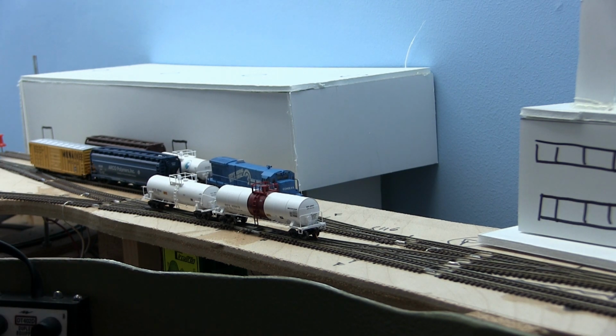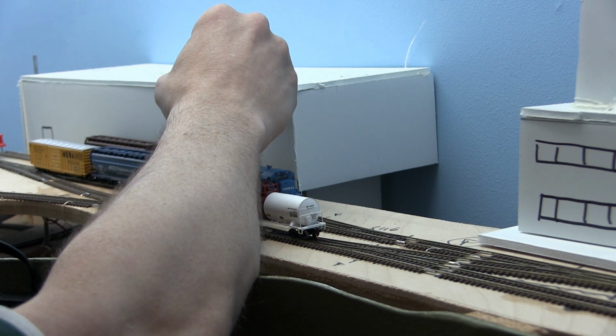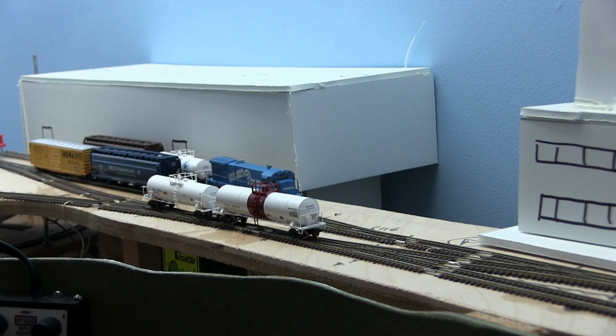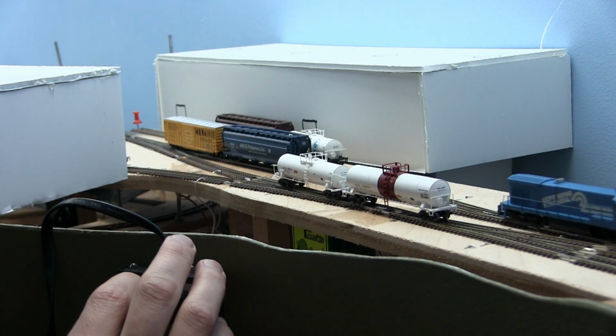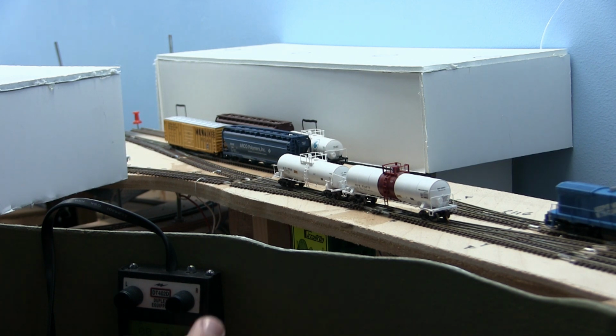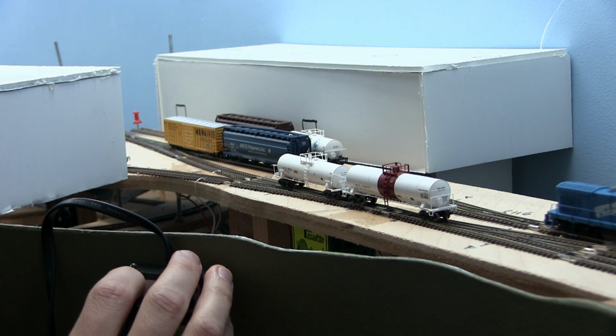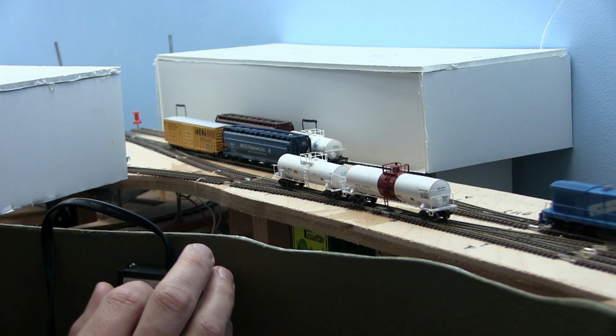Alright, conductor's on the ground. He's going to set that handbrake. We're going to uncouple. That's good right there. Brakeman's going to operate the turnout. 1918. Pull back up 2 car lengths.